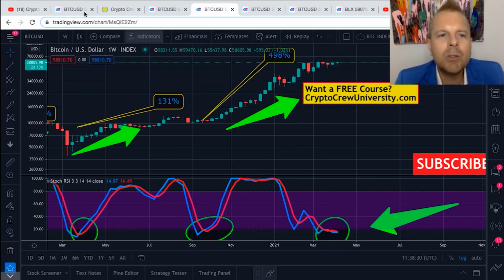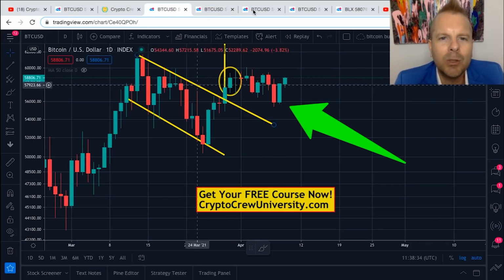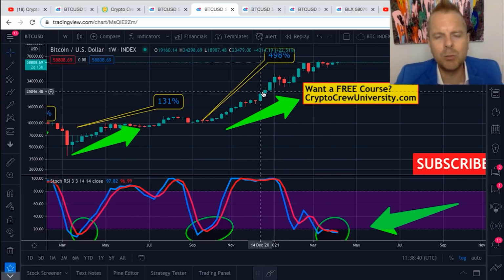Absolutely. Now we covered some good news, right? We talked about this formation. It's kind of like an ascending triangle. We're in a bull flag, and we're waiting on the stochastic cross. But now let's get to the bad news, because what you need to be doing right now to be a really great trader, or even if you're a long-term investor, is to remain level-headed and always look at both scenarios.